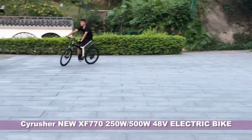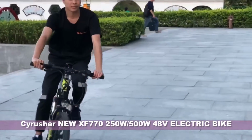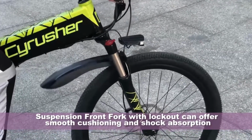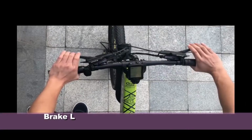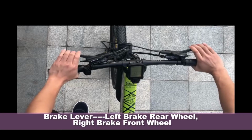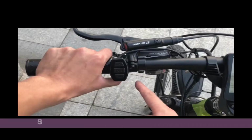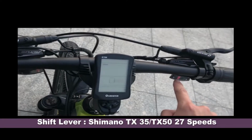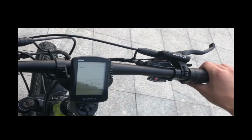CRYUSHER XF770, high quality components paired with a 500 watt electric motor and a 10 amp hour battery. Speeds up to 22 miles per hour and an average range of 22 miles. Manual, pedal assist or go full electric mode with the thumb throttle. Lightweight 6061 aluminum alloy body, full suspension folding frame, anti-skid tires.